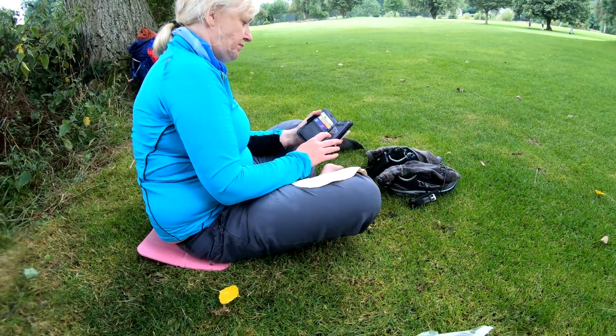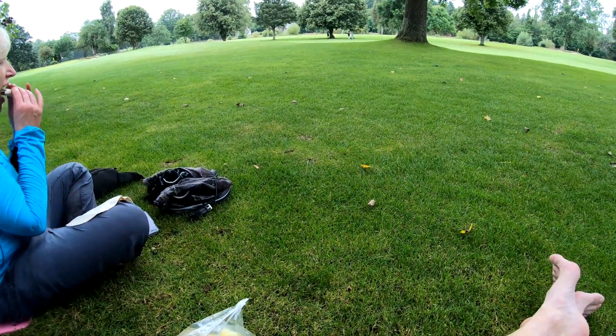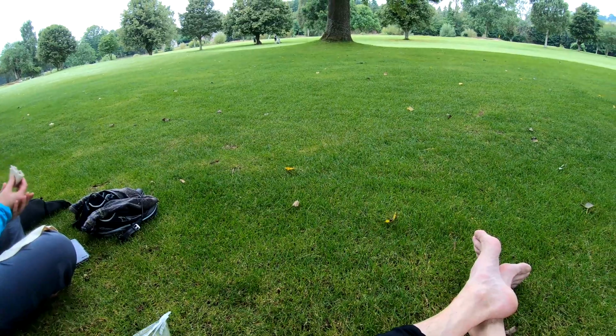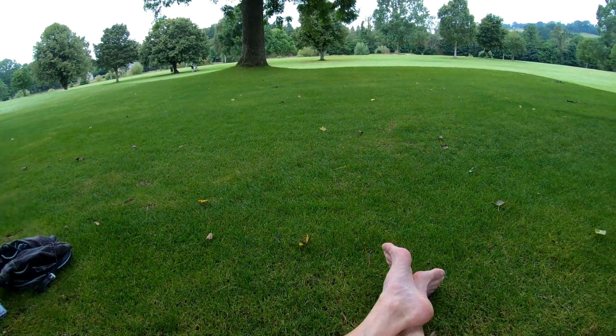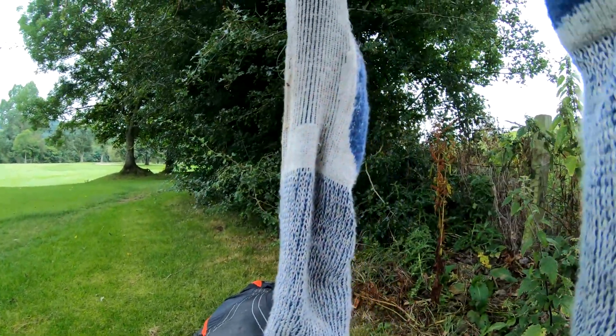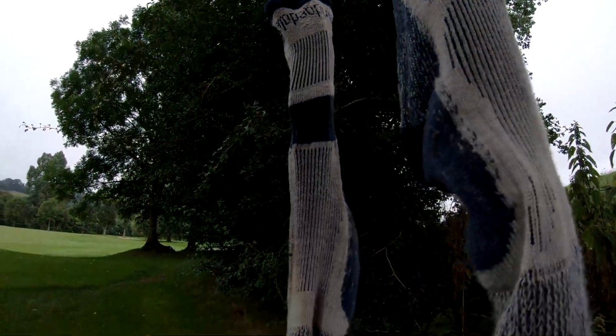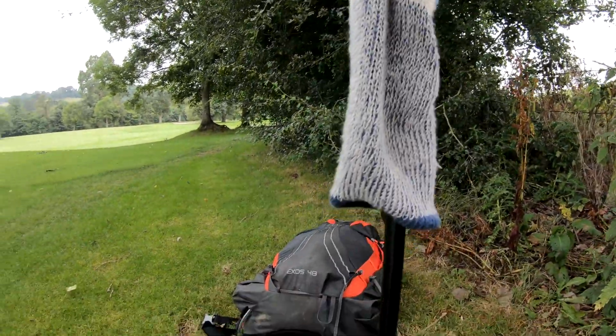We've decided our lunch spot today is going to be by St Boswell's Golf Club. It's all very nice. We don't feel like we've got to talk very quiet. Don't disturb them. Anyway, the socks are out drying, look at them. Drying in the slight breeze that we've got.